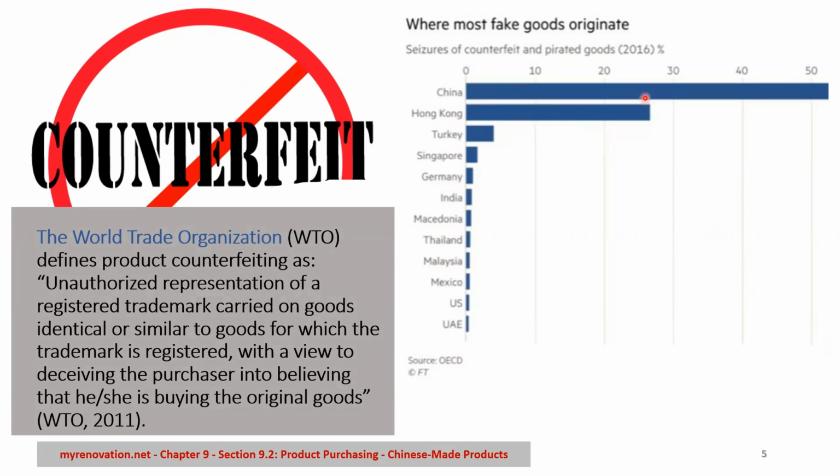This graph here is showing where most fake goods originated. And as you see, more than 50% of the fake goods originated in China.